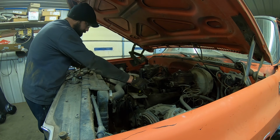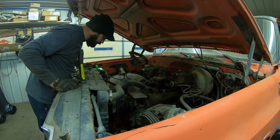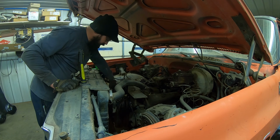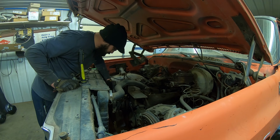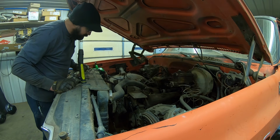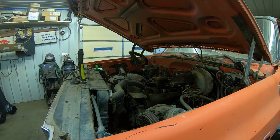Maybe let's try starting it with all the alternator hooked up. I think the alternator was hooked up when I got it, just that the fan was off, and that clears everything. Can't remember if we had the fan on when we started it the first time. Probably not. Yeah, we did, didn't we?